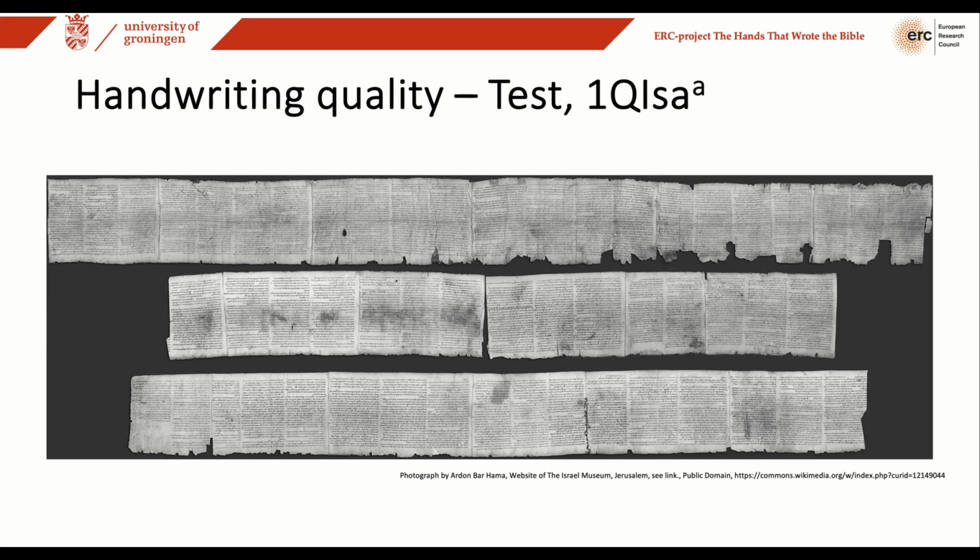So let's first return to the Great Isaiah Scroll, where we already demonstrated that two scribes have different handwriting patterns, and also that the second scribe shows more variable writing patterns. So we calculated different distance functions, the chi-square and the Bhattacharyya, that is, we calculated distance between the feature files of different image samples. For example, for one half of the Great Isaiah Scroll, we have around 700 distance counts.